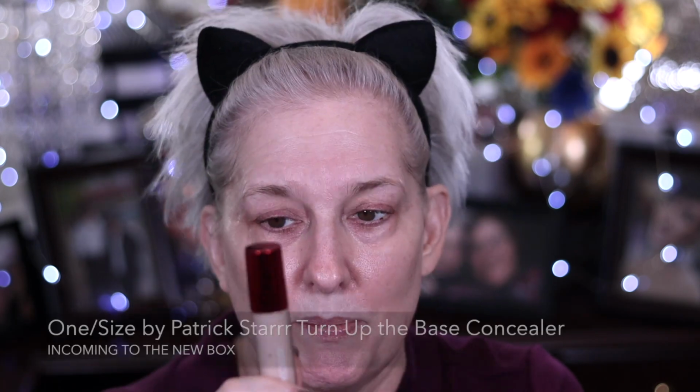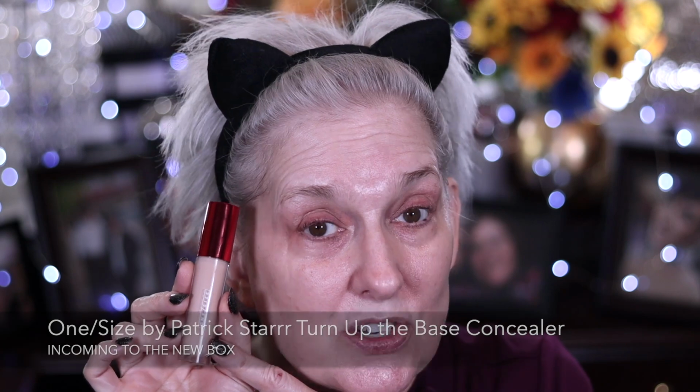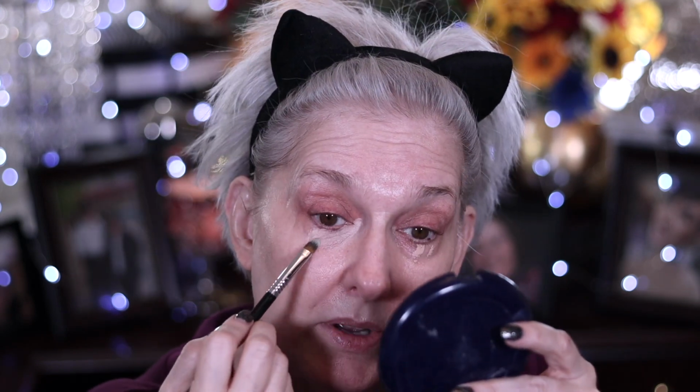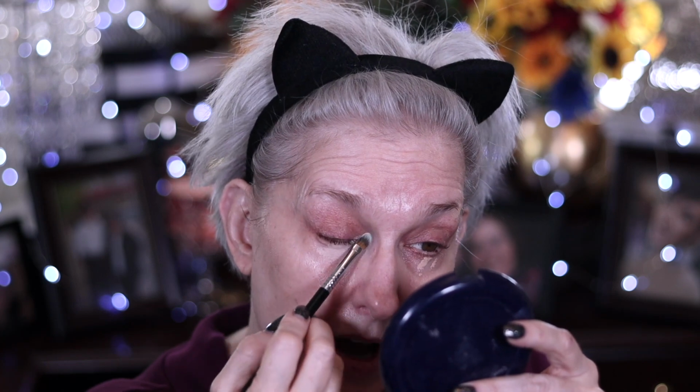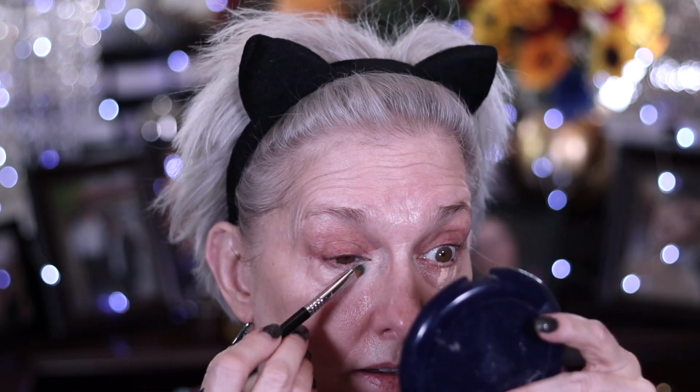I'm going to try to focus on the Patric Starrr this time, so I can say definitively whether or not I would repurchase this again. So I'm going to go ahead and put it on, okay, because that's what we do here. This shade is lighter than what I've been using. I mean, this is lighter than 09 in the Lancôme. Scoot up here a little closer so you can see every line on my face.